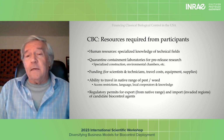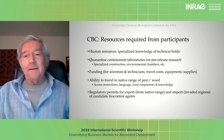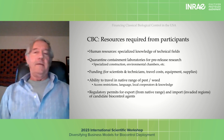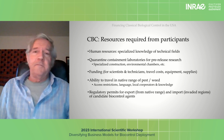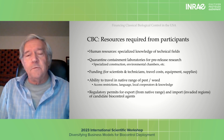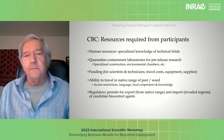The ability to travel in a native range of the pest and/or the weed could also be considered a resource. Some countries where we would like to go are now difficult to go to. Historically, many of the pests introduced into California, for example, came from the Middle East, many of them from Iran. And in more recent years, Iran and other countries like this are difficult to access, and U.S. federal agencies are not allowed to work in some countries for political reasons. And we must rely on other cooperators, paid cooperators sometimes, to work with cooperators in other countries. Sometimes they will help to give access to areas that are restricted to U.S. practitioners.